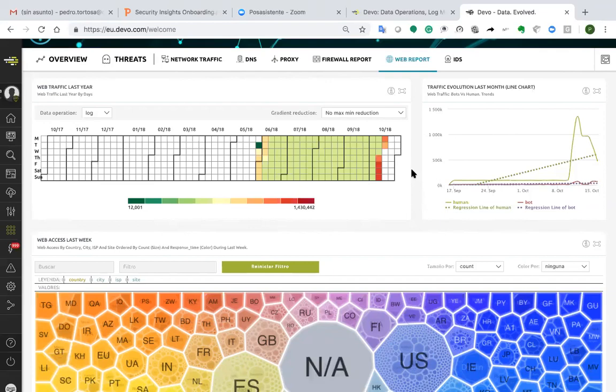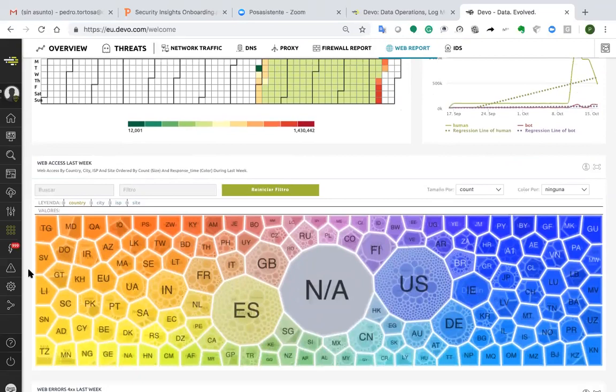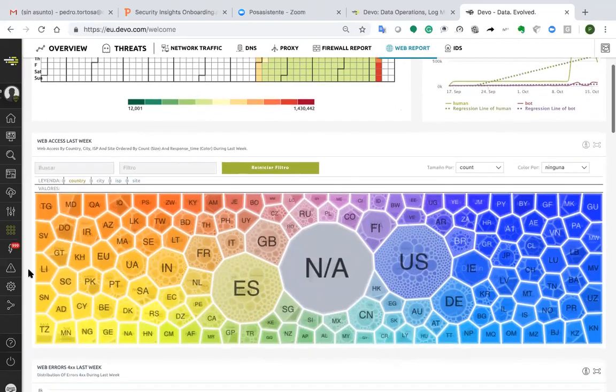In the firewalls, we are using Juniper and ForcePoint, but it is the same if you want to use a different one. This is like a firewall report, but for the web. We offer a web report with basic information about the accesses in your network. The first one is the main control of access by country, city, and ISP.